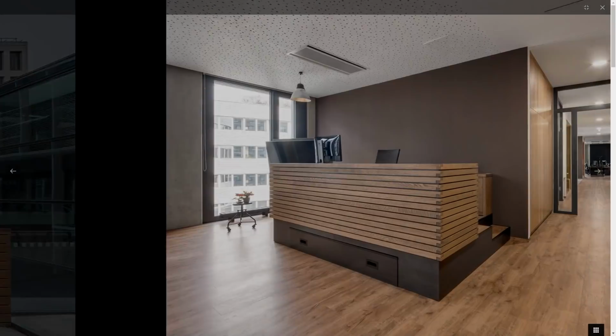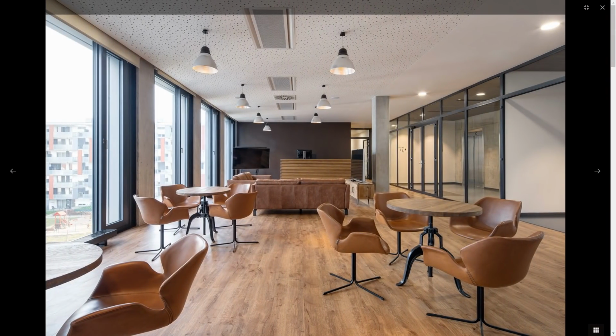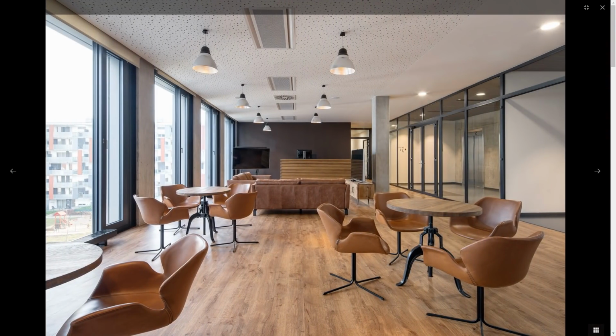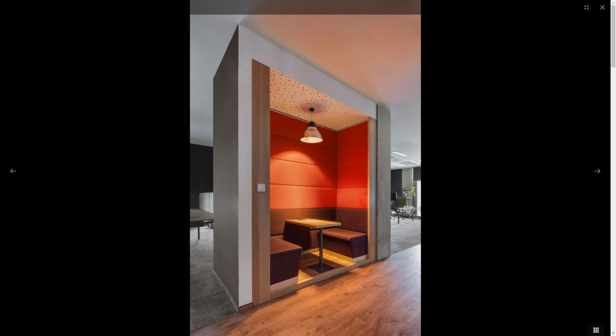So I wanted to show you this because I think this is quite important. This is where we've got a lot of the details that are going to be in today's video. So this is what Warhorse Studios currently looks like. This is a reception, very nice. It looks really cool. We've got a dining area here. We also have a really cool nook here.